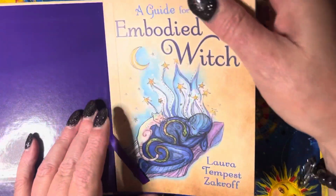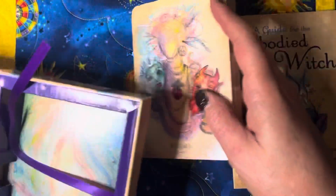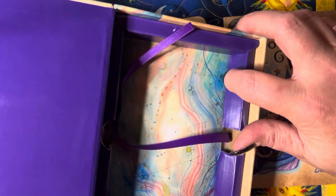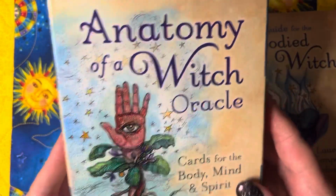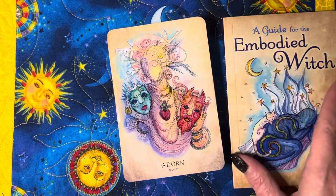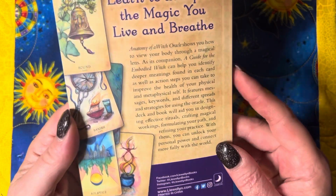So it comes in a really nice box. And at least I like that the cards can't disappear. This is kind of large, but it's not too big. So I'll probably end up keeping it in the box.